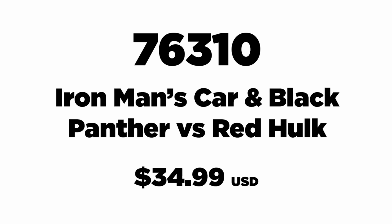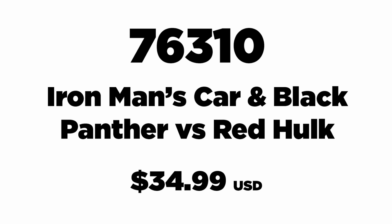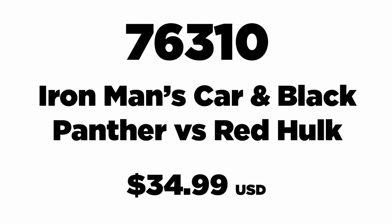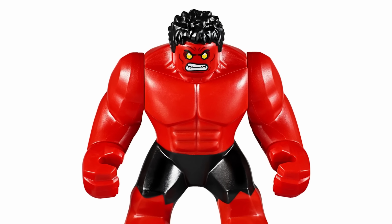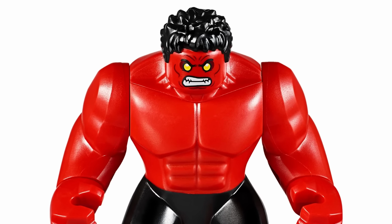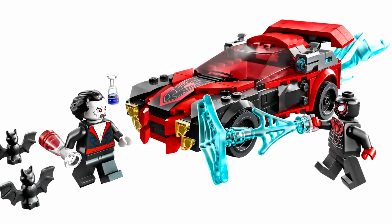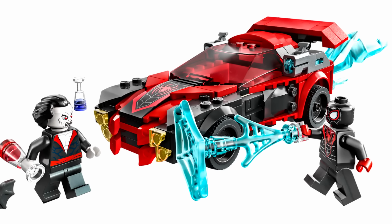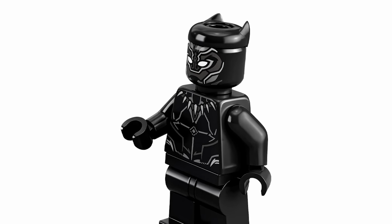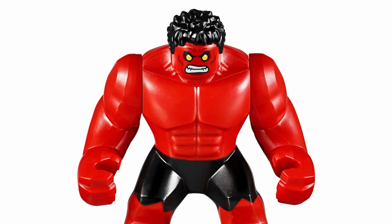76310. This is Iron Man's car and Black Panther versus Red Hulk, retailing for $34.99 USD. So first of all, that naming convention sounds horrible. But the fact that Red Hulk is here, again, we know that Red Hulk is going to be in a Captain America New World Order set. That is what the set's called, Captain America versus Red Hulk. So the fact that Red Hulk, those pieces, presumably maybe different prints and things, will be reused here is very exciting. This seems to be like a comic book sort of set. Iron Man's car, again, continuing the January lineup, maybe that'll be a similar design. And Black Panther being included, it's definitely an interesting choice for sure to fight off against the Red Hulk. But yeah, I'm excited. I really am to see also soon, I assume probably in the next few months, what Red Hulk is going to look like in 2024 and then 2025.